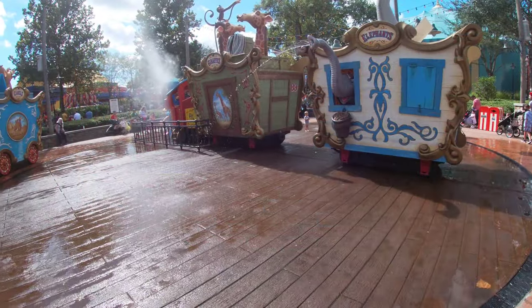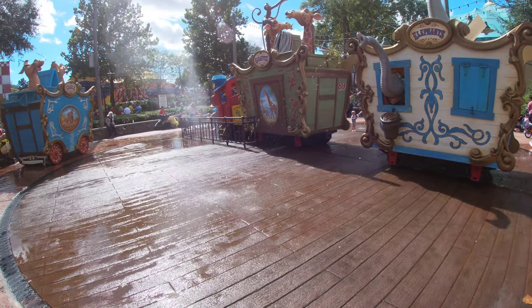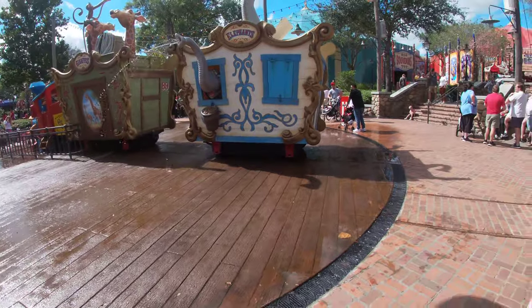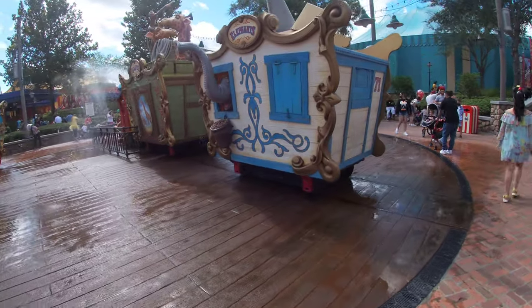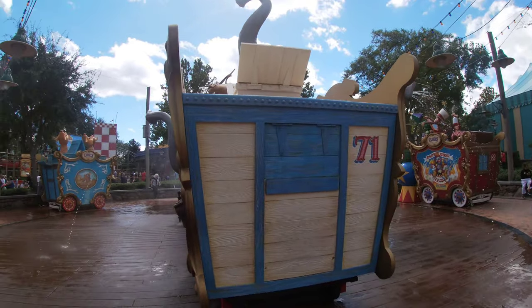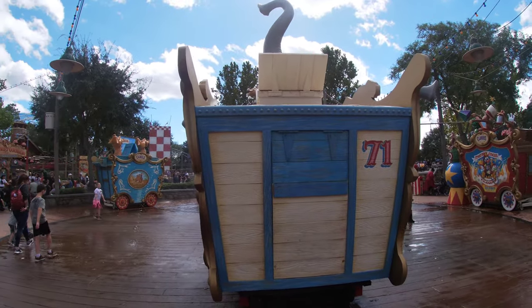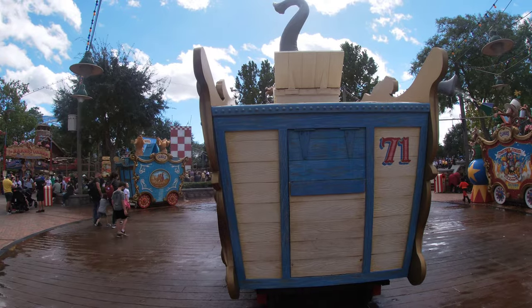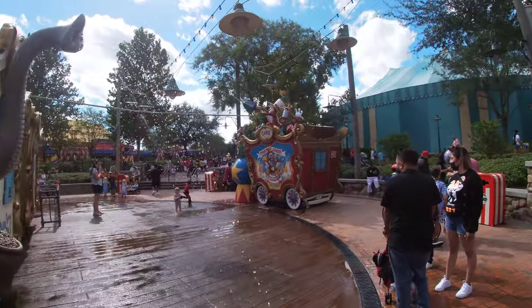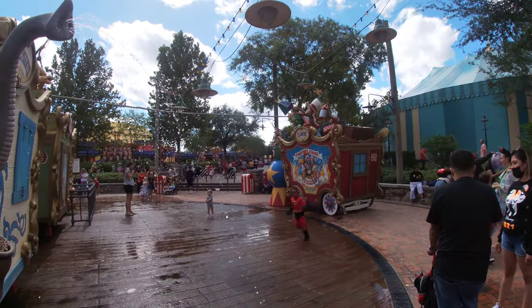Now this is where Casey Jr. is stopped so the circus can set up shop. You can see they're kind of on a turntable. And you can see each of these cars actually has a number on them, and the numbers correspond with the opening of a Walt Disney World park. So 71, as we all know, is Magic Kingdom's opening. Over here with the clowns is 82, which would be Epcot.